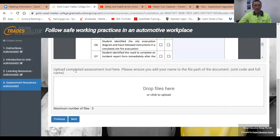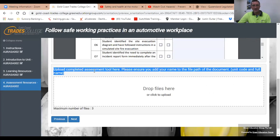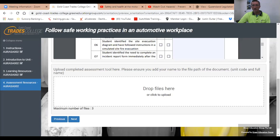once your assessment has been completed, you can upload your completed assessment tool here. So download it to your laptop or desktop, complete it in the editable PDF. Once you've done that, keep this box open and drag and drop or upload it to that spot right there. And we will receive that here at the college, and then we will mark that assessment once it's received. As you probably are aware, we're on some COVID restrictions at the moment. They won't go forever, but at some stage, if you're completing this particular unit on Zoom or by tutorial, you'll be required to come back into the workshop to complete some practical side of most of our assessments.